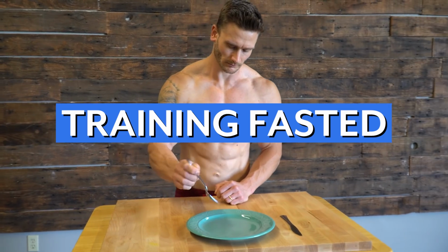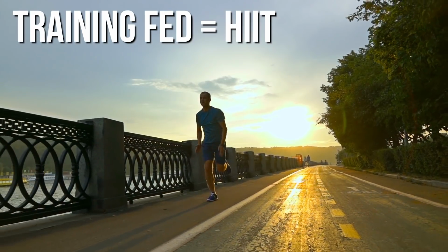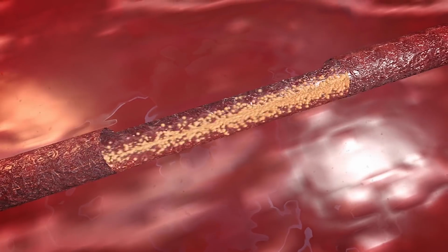Now, let's take it one step further. If you're training fasted or if you're training fed, it makes a whole world of difference. Remember, when you're training at a higher intensity, you're utilizing carbs more. So if you have food in your system, meaning you're not fasted, you're better off doing some high intensity interval training because you'll incinerate those calories floating through your bloodstream in the way of glucose. Remember, 260 calories being burned from carbohydrates versus 80 when you're doing low intensity. So high intensity is going to utilize those carbs better.